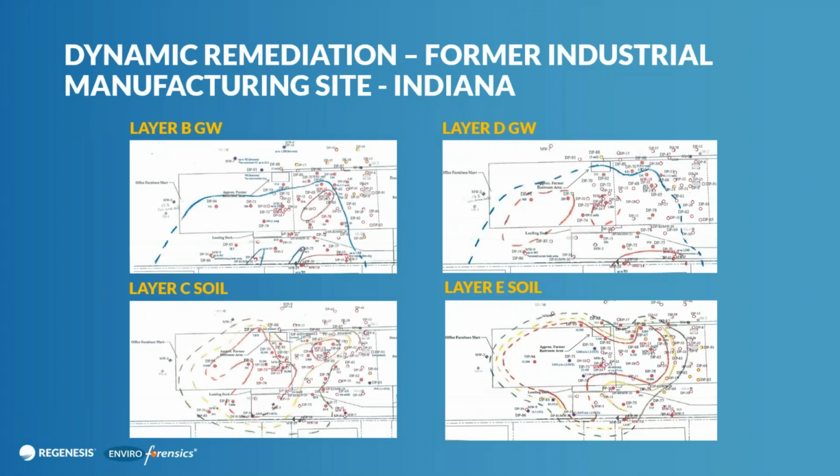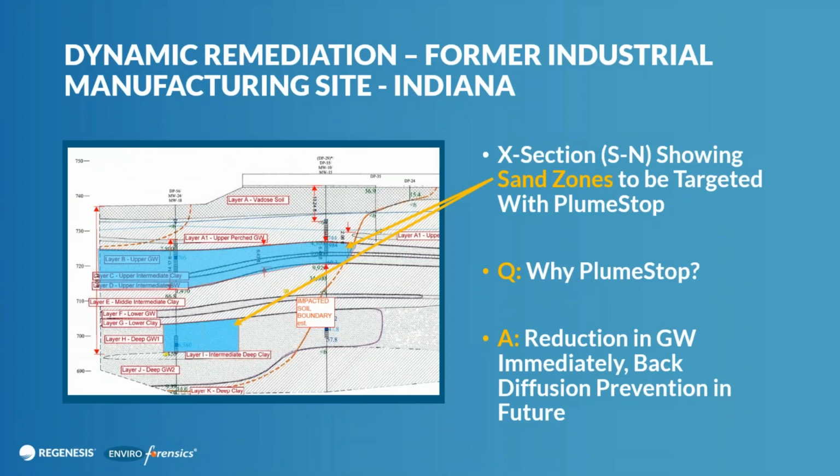Sorry, a little bit on the conceptual framework here. So those were the treatment areas. The first 2 top figures in this slide are showing the groundwater in 2 different layers, and then soil in 2 different layers. You can see groundwater layer B, layer C soil, layer D groundwater, layer E soil. So this work was done by Keith ahead of time to determine where our transport zones were going to be, where our storage zones were going to be that are going to give us that back diffusion issue. And so put it together on a cross section like this, and those areas in blue, those are the areas that we were trying to target here for this remediation.